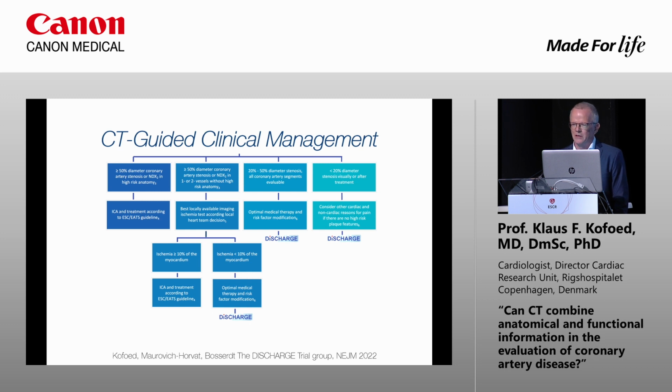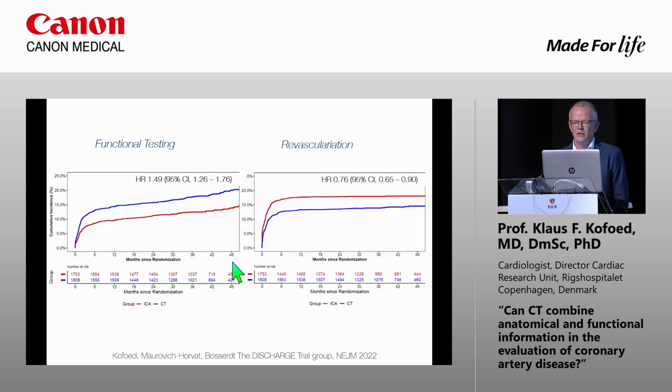I think it's quite important to understand this, because what it means is that quite a large number of the patients in the DISCHARGE trial needed ischemia testing. And what you can see here is that if you enter the CT arm, at 1 year, 15% of the patients needed an ischemia test. And what happened then was that they had much less revascularization, and still the major clinical outcome was similar, and they had the same symptomatic status at 1 year. So to achieve this, probably in 15% of the patients, we would need some more testing than just the CT.